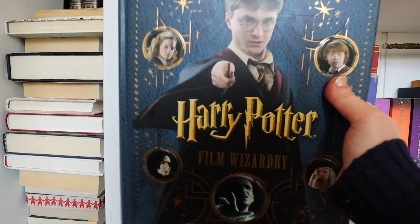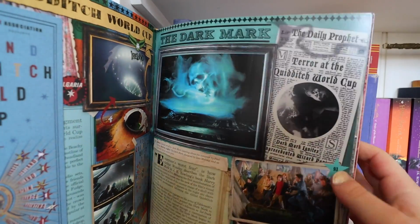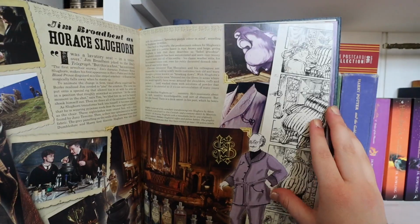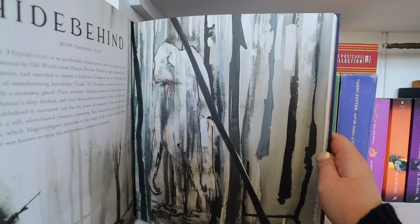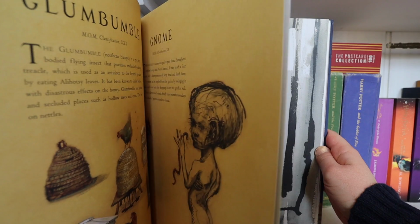Next I have the Harry Potter Film Wizardry book. The final film hadn't been released when I bought this, so it's up to part 1. I've got the illustrated edition of Fantastic Beasts and Where to Find Them. This is a beautiful book.